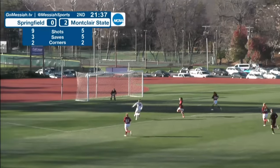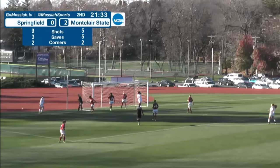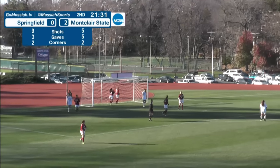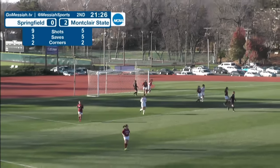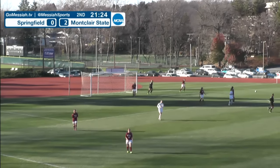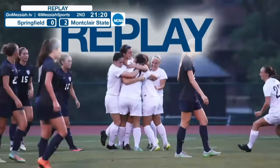Now taking back the action. It's Mignon in on goal. And she takes a touch too far, slips it back off the post. Oh, my goodness. Got a little caught up in the stats there. We missed Kimberly Mignon taking the ball from well outside the 18 into the box. And we've got a replay for you. It'll show you what I just missed.